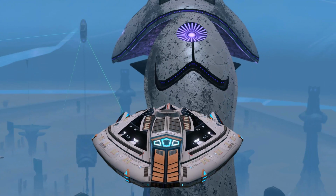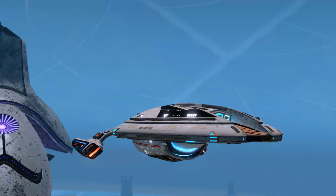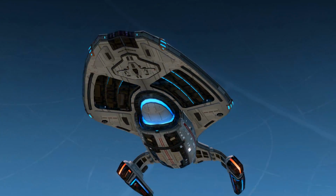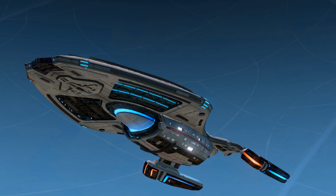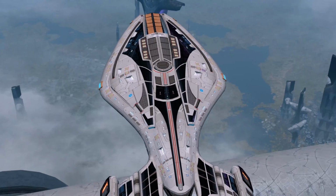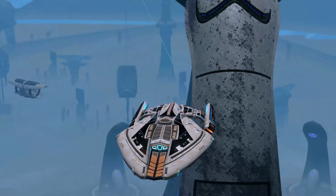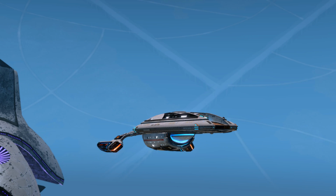And I think that might be the bridge right there. The secondary deflector just looks really cool. You got some blue lighting on the underside of the hull, which is really cool. It's going to be interesting to see if those lights change with some of the shield visuals. But yeah, that's enough talking. Let's look at some shields.